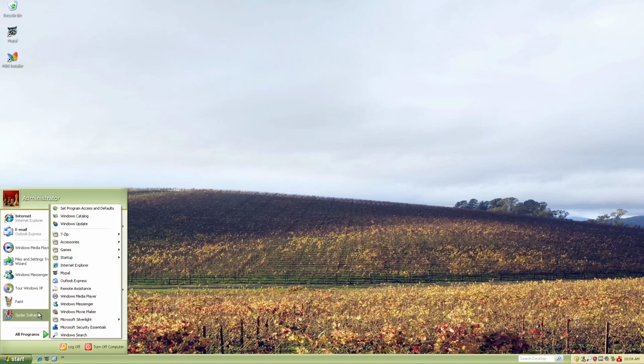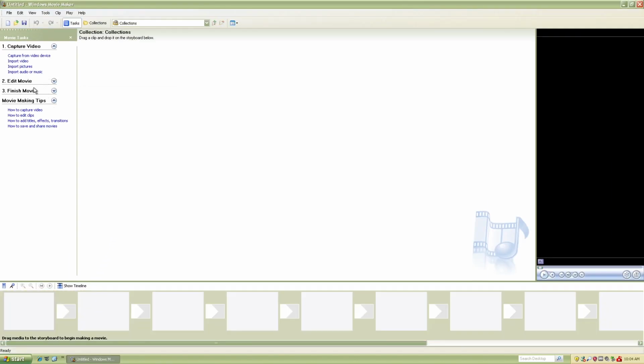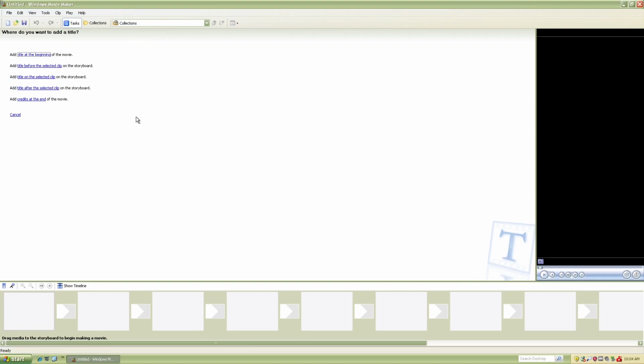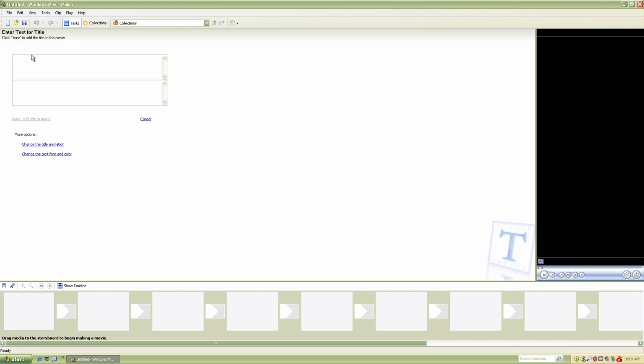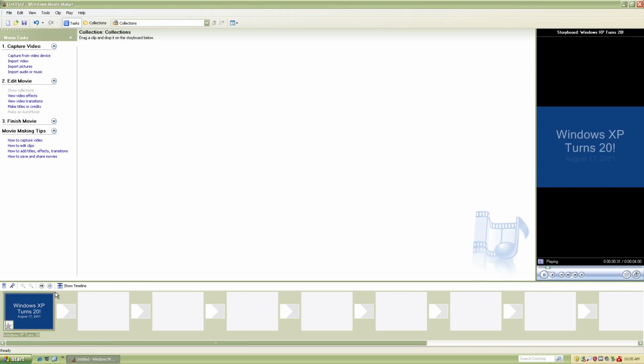Okay. There's Windows Movie Maker, which is a classic. Edit movie. We could add titles. This isn't gonna stop, is it? Okay. Anyways. Oh my god. Anyways, we're gonna add a title. Windows XP turns 20. Not 29. Anyway, Windows XP turns 20, August 17th, 2001.